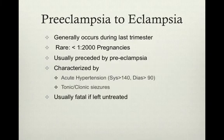Preeclampsia to eclampsia generally occurs during the last trimester. It's rare, 1 in 2,000 pregnancies, usually preceded by preeclampsia, so you kind of get a warning notice, but not in all cases. Characterized by acute hypertension, and that would be a systolic blood pressure greater than 140, or diastolic blood pressure greater than 90 millimeters of mercury, with tonic-clonic seizures, and usually fatal if untreated.